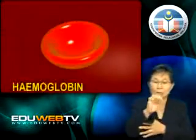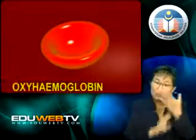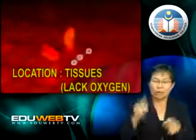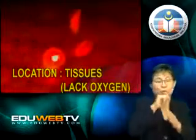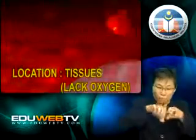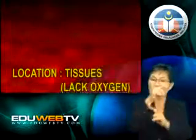Blood transports oxygen from the lungs to the other parts of the body. In the lungs, oxygen combines loosely with hemoglobin in the red blood cells to form oxyhemoglobin. When blood reaches the tissues that lack oxygen, the oxyhemoglobin breaks down and releases its oxygen to the tissues.